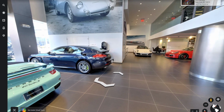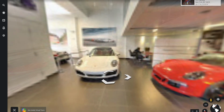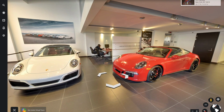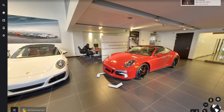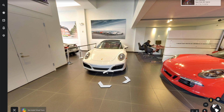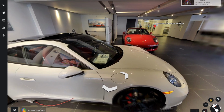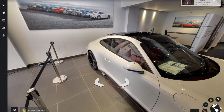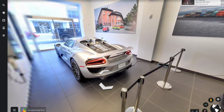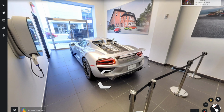We'll continue to make our way over here with the Panamera, the four-door, and then we have a 911 Targa. Pretty cool with the Targa roof. Looks like another 911 of some sort. I'm not familiar with all my models, but as you may have seen, there's the Porsche 918 Spyder right over here, part of the Holy Trinity. There's only 918 of these in the world.